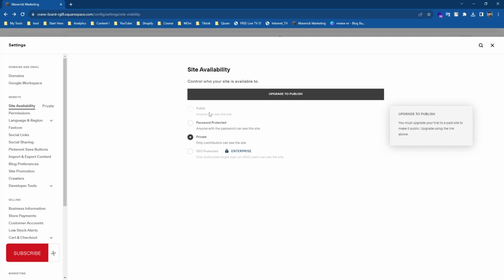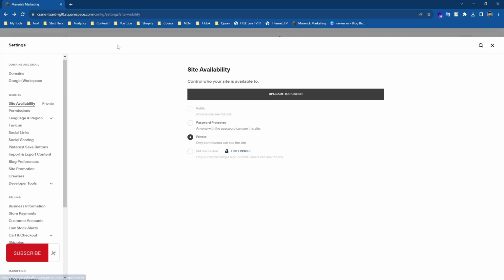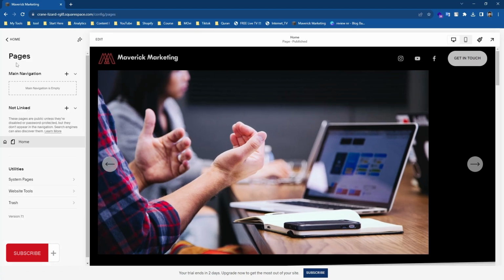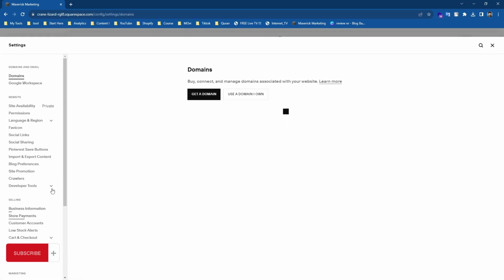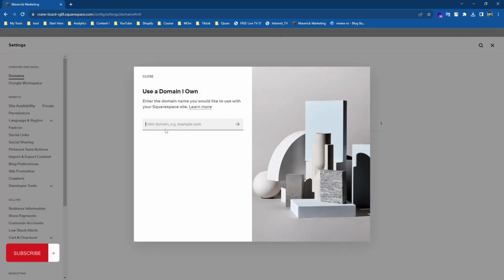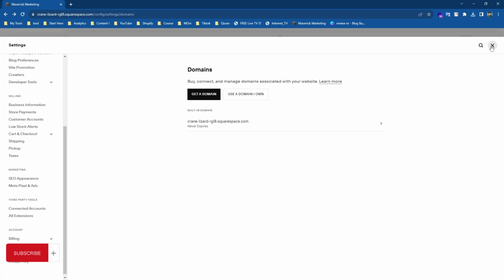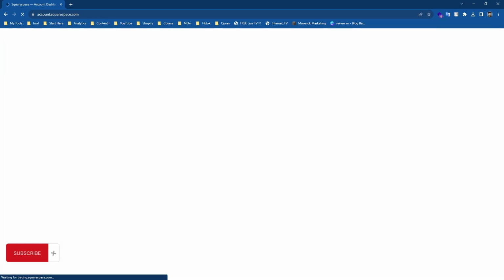And another thing that I want to show you is, if I go back to this website's settings, so I need to find the website. So if you have multiple websites and you want to move your domain from this website to another website, you can also do that. And you can do that only if you have a premium package. Okay, so if I go on the website, let's see how you can move your domain.